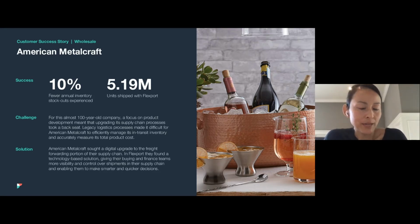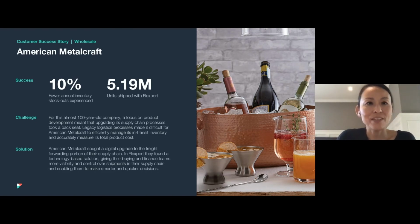This all sounds great, but did it actually work? Again, I'll let the numbers speak for themselves. Almost 5.2 million units have been shipped with us so far, and we have seen 10% fewer annual inventory stockouts experienced during the first year. And that's how we are leveraging data and technology in the supply chain and building a platform to enable a seamless web of global commerce. With that, I'd like to invite Alexa back and open up for questions.